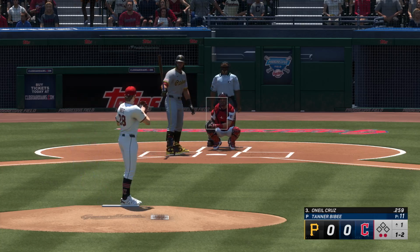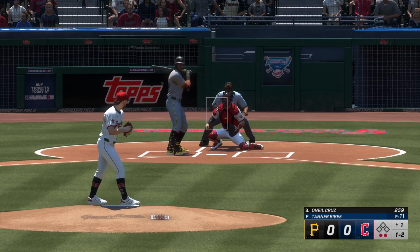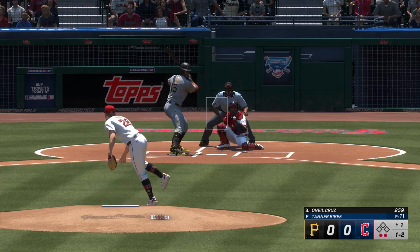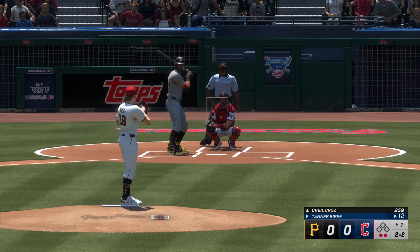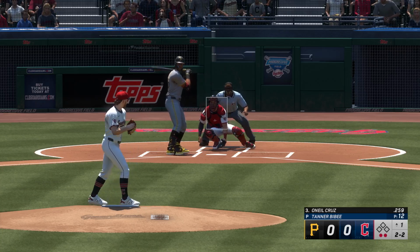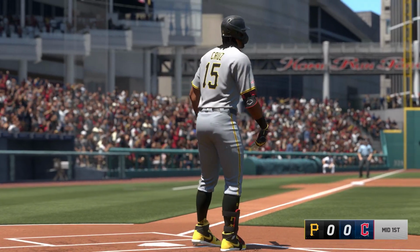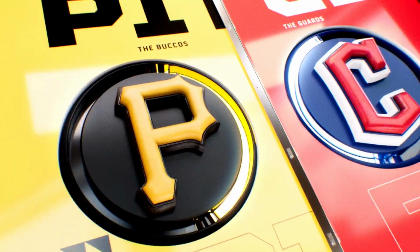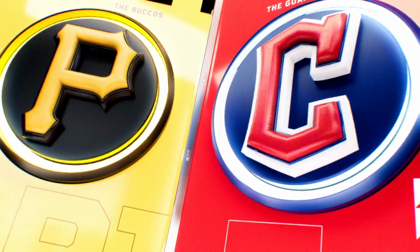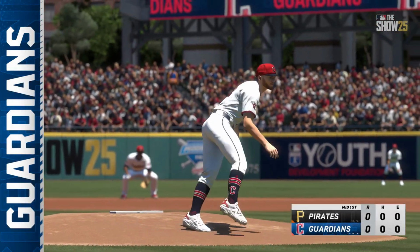Pretty standard high 0-2 fastball right there. If you're smart, you'll look for something down in the zone, but not too far. Don't want to chase that breaking ball in the dirt. That misses the zone, and it's 2-2. Swing and a miss. Tanner Bybee with the strikeout. And 1-2-3 go the Pirates. Now the Guardians will get their shot, still scoreless. It's Major League Baseball on the show.